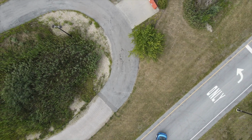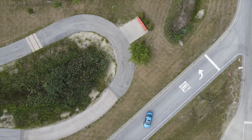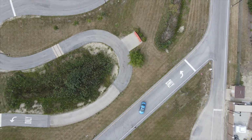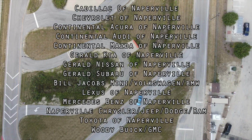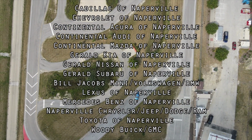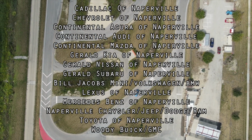Now, the nice thing about the test track is that it's actually a publicly owned space. The city of Naperville actually owns the test track. The dealerships are just allowed to use it. And so that means if you go to test drive a car at any of these dealerships up on the screen, talk to them about the test track, they'll bring you out here and they'll actually let you drive the exact track that I do most of my reviews on, which is super, super special, super unique.